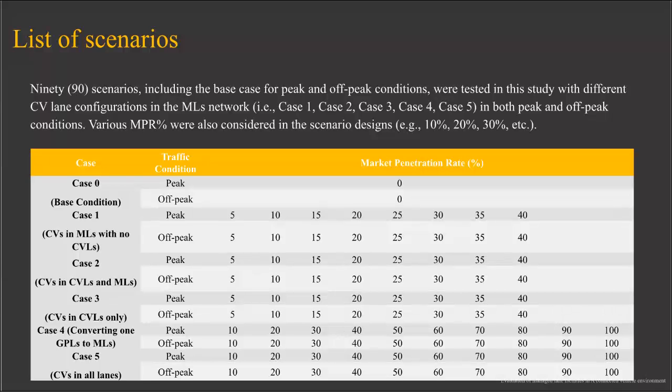For each scenario, 10 random runs with different random seeds were applied. In cases 1, 2, and 3, the maximum studied market penetration rate was 40%, because when the market penetration rate is over 40%, the managed lanes have reached their capacity.